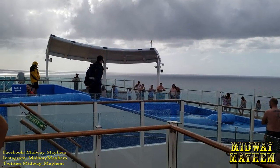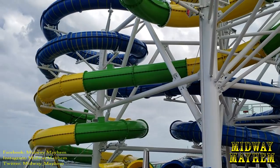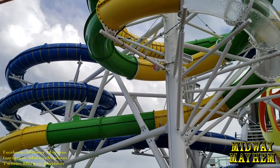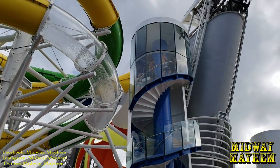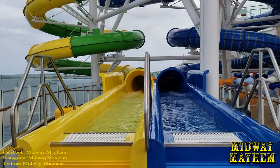So you've done the Skypad and you've done the FlowRider, what's next? Well, you have the Perfect Storm water slides, which is what Lauren is about to do right now. She's actually up there, right over there, waiting for it. She'll be down in just a second.